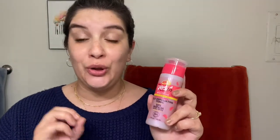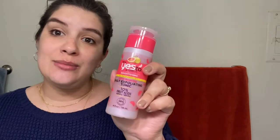For a long time, I was using the Kate Somerville Exfoliate liquid exfoliator, and that was wonderful. When I ran out, I happen to be on a budget at the moment and just didn't have the finances to repurchase that one. It's like 60 something dollars. It's really expensive. So I'm using this instead at the moment, and I quite like it. I am not particularly sensitive to acids. It takes a lot to burn my skin, and I like to exfoliate a lot. My skin can handle it.